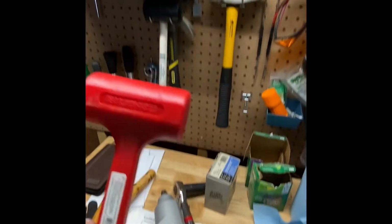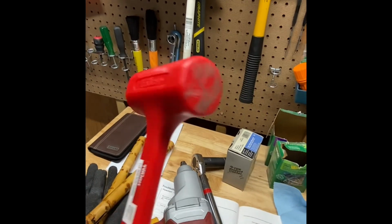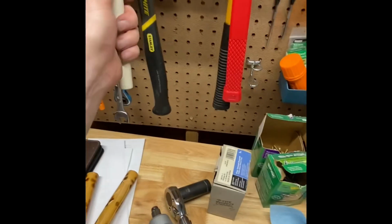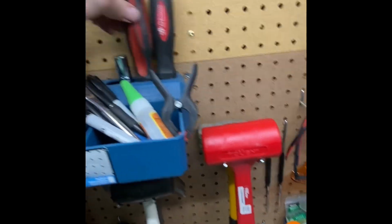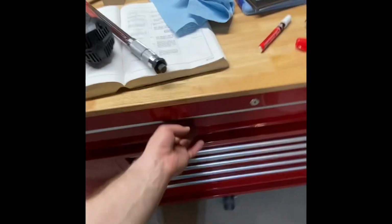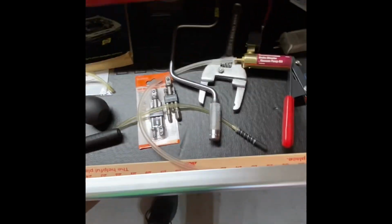Dead blow hammer. This is great if you need a hammer. If you need to hammer something, you don't want to damage the surface. It's got some, you hear that? Hammers for everything. Brushes are really good for applying grease. All kinds of other things. A bunch of other stuff you could use. Did we go over everything in there? Yeah, we did. What's next?